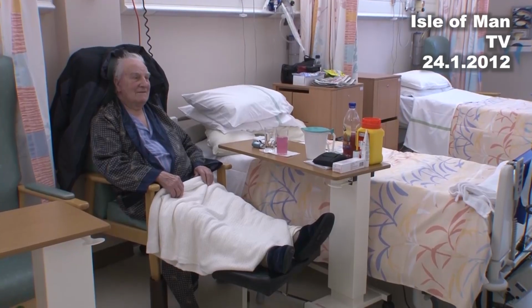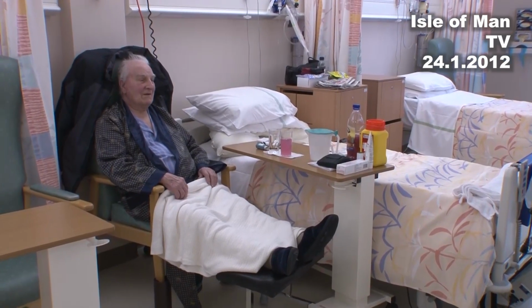Having the kitchen so close to the wards means that the food goes out piping hot here in Ramsey, and it certainly is well appreciated by the patients. Well, the way it's delivered, it's always hot. Salads are brilliant. They really are.